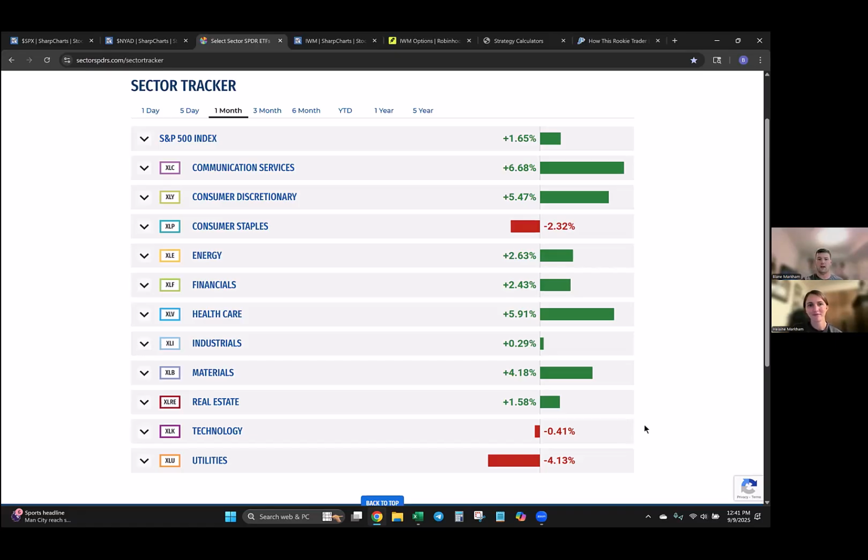You can see, look at the ones that are red, the ones that are majorly in the red. You see utilities down, staples down. If you see those rising, that means investors are getting cautious. They're pulling back. They're looking for the more defensive plays. They're clearly not trading in those right now. You can see discretionaries rallying, comm services is rallying. People have traded into some of the true laggards from this year. So you're seeing some rotation into healthcare.